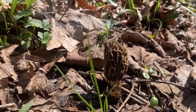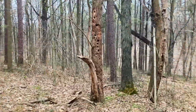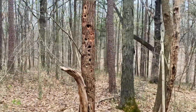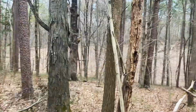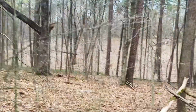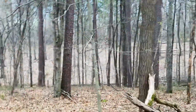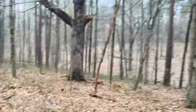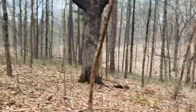There it is, the first morel. So they're definitely out here. They're definitely up. Just have to find the right spot, find a good morel hunting area. Hopefully if we head down this ravine, we'll find some loamy flats, lots of elms and sycamores and ash trees, or maybe we'll find the odd large ash or elm tree on the way.